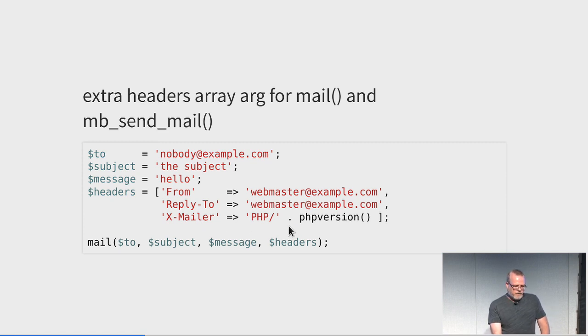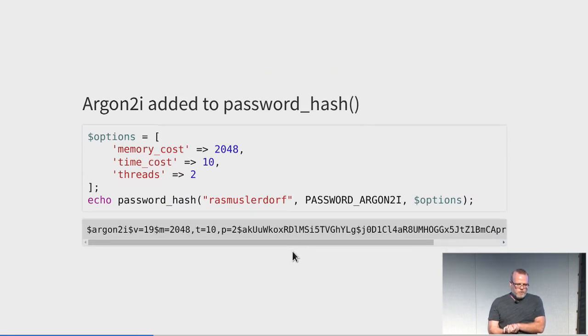Very small thing here. The headers argument to mail can now be an array. It used to have to be a string with a bunch of carriage returns in it, which led to all kinds of injection security issues when people were able to inject stuff into this string. It's a little cleaner now with an array. There's a new hashing mechanism called Argon2i that you can use.